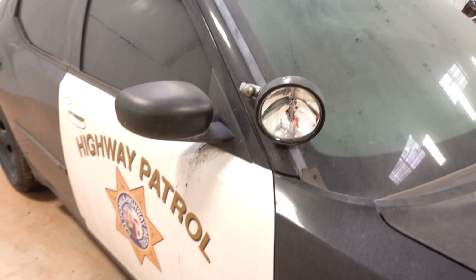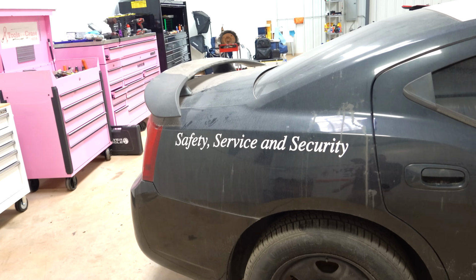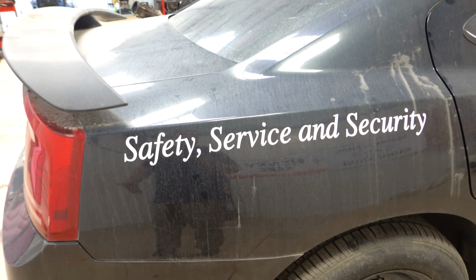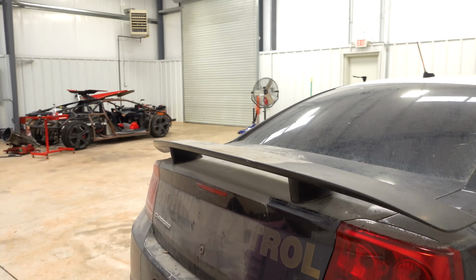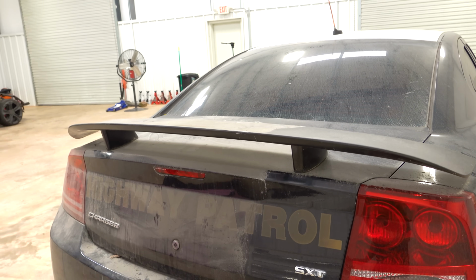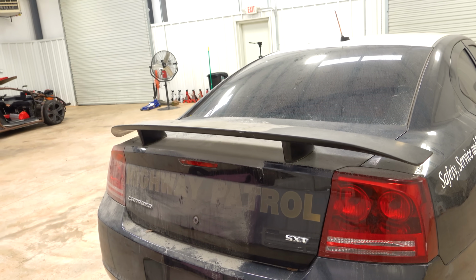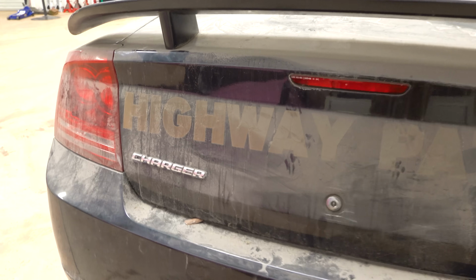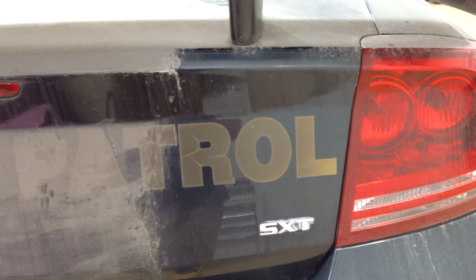We got, again, another spotlight here. Safety, service, and security. I don't know if that's their real motto or not, but it's that. Now, I don't know of any California Highway Patrol car that actually came with a spoiler. I find it kind of funny that it made it through the movie having a spoiler. But, hey, it just makes it look even cooler. We got the other Highway Patrol Dodge Charger, SXT base model V6.